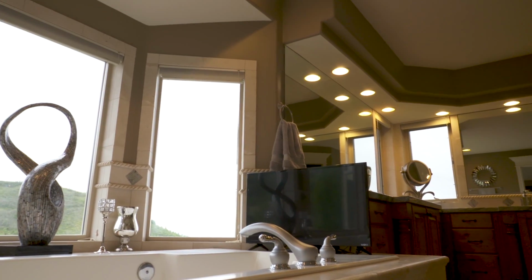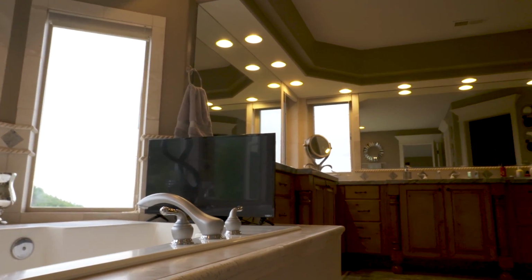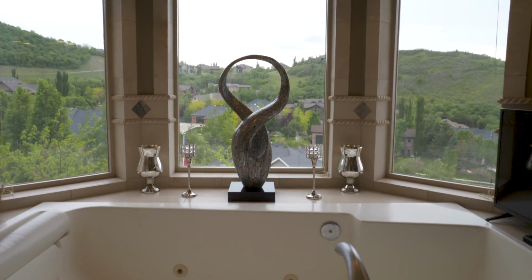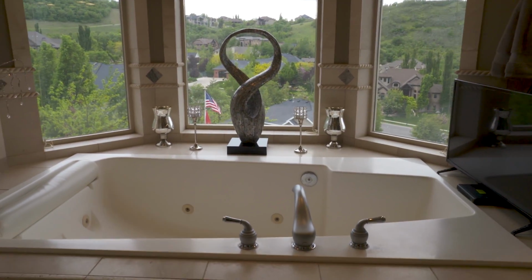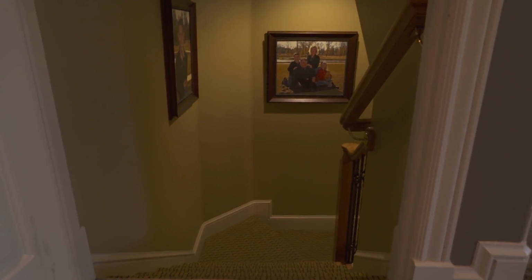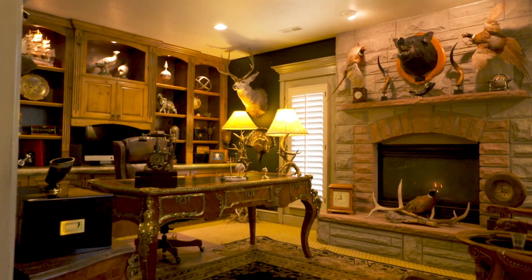Yeah, absolutely. But you're not paying that price, because this house is only about $200 per square foot. So to get into something like this that has a beautiful view, right next to Salt Lake, which is really nice, with a real easy commute. Take a look at this. Wow.